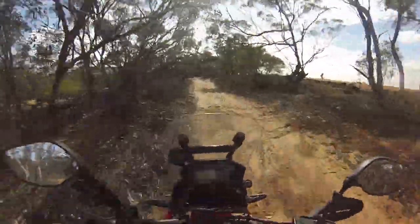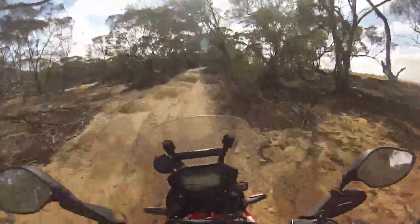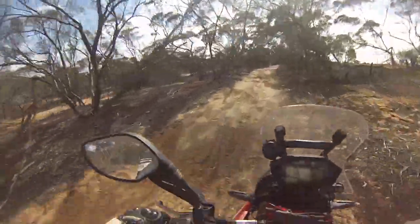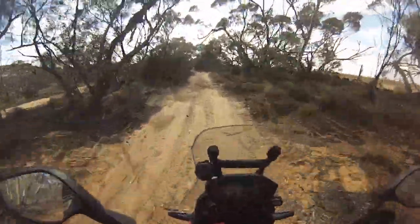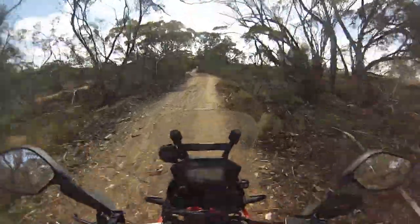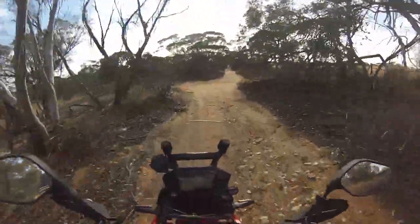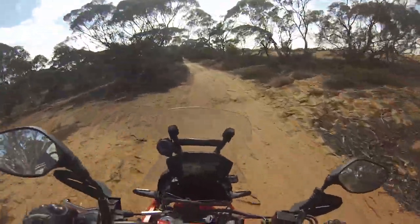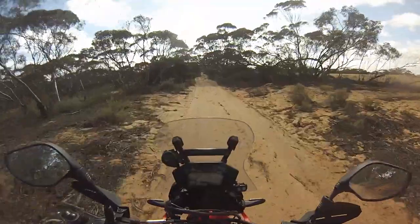This is the sand track that I was told about. There's a bit of sand in here, that's for sure. Not too bad, a bit soft in spots. Probably a good spot to practice, actually.